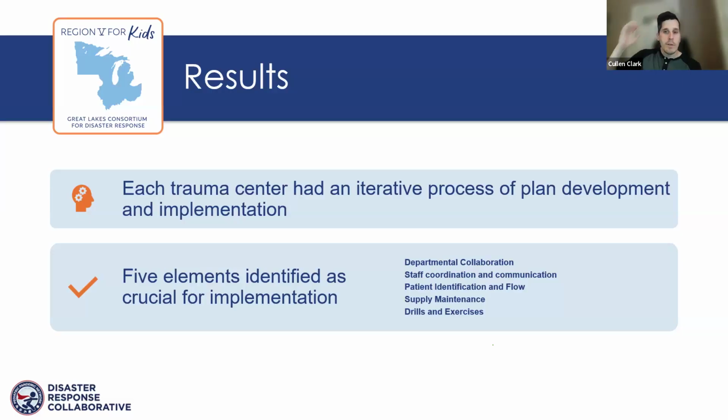Finally, drills and exercises were mentioned a lot. Hosting regular drills that include pediatric patients enough to stress the system is key. The ACS, the American College of Surgeons, requires at least 2 drills or disaster plan activations per year. Another key that many of the focus group mentioned was holding exercises during off hours, such as overnights and weekends.